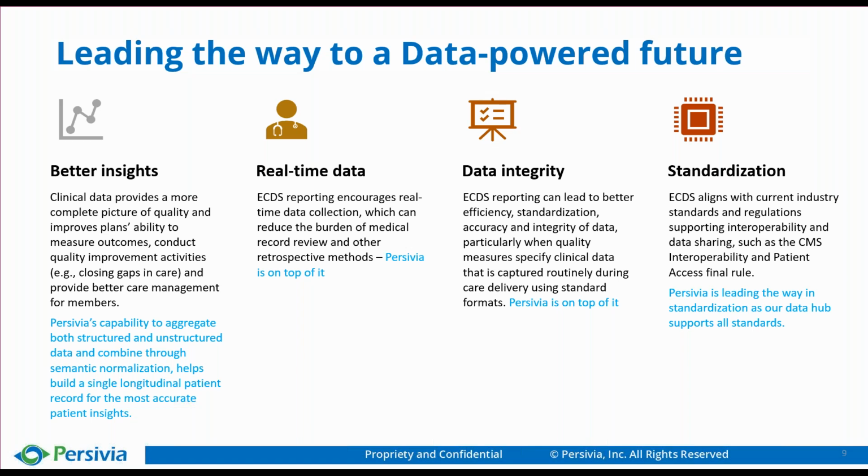ECDS reporting will encourage real-time data collection, and will allow that data to be used in real time. And Persivia is currently working on that. ECDS will encourage data integrity, because it will lead to better efficiency, accuracy, and integrity of data. And Persivia is also working on that. ECDS doesn't specify a format for data exchange, but it encourages the use of FHIR resources, which is an industry recognized language. And Persivia is already using FHIR on our different platforms to process inbound and outbound data. So we are ready to work with you and walk into the future.